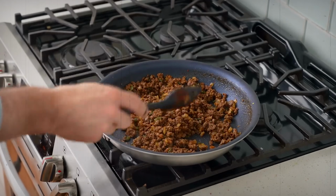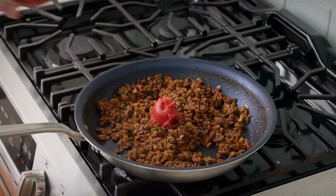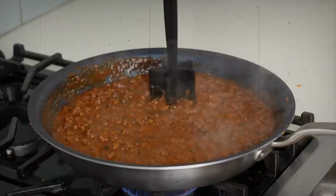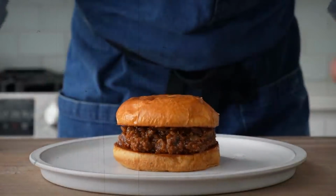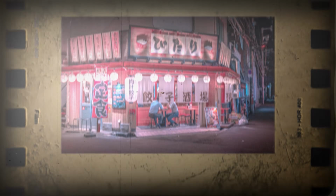Brown your beef with diced onion and pepper, drain excess fat, add ketchup, brown sugar, mustard, and seasonings. Simmer for 10 minutes until slightly thickened, then serve on buns. This recipe continues to provide that same comfort to families navigating financial uncertainty today.